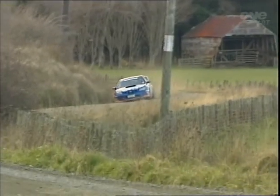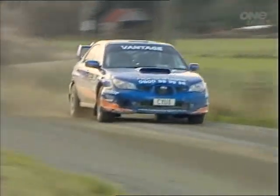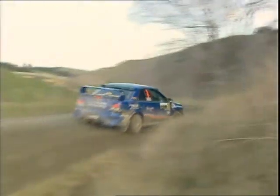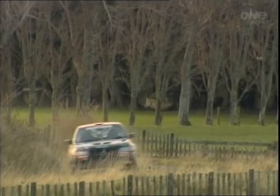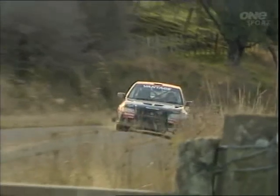So 4th for Hall, but more importantly, first rookie means that he moves to a 9-point lead in that battle over Matt Jansen. A podium finish for Jeff Argyle in 3rd, and with the Open title now in his hands, this will be his last championship rally for 2009.